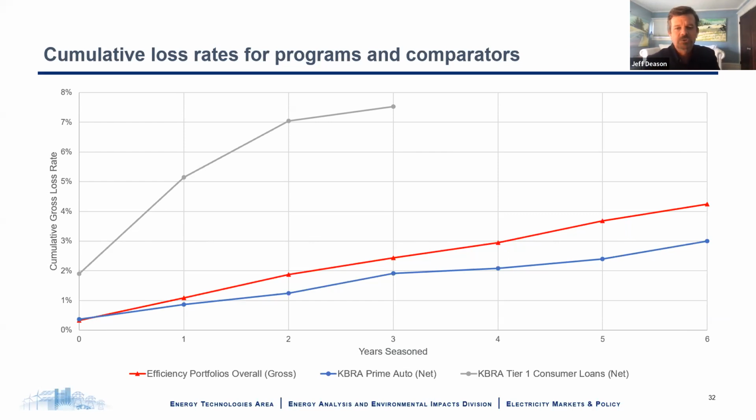And as this figure shows, the gross loss rates for the energy efficiency loans over time are much lower than the net loss rates from the fintech loans, and are similar to, though slightly higher than, the net loss rates for prime auto loans, which again are secured by the vehicles.